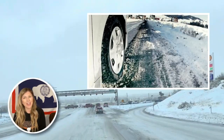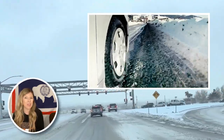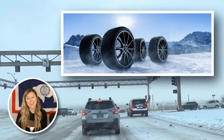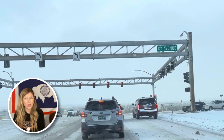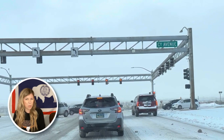Let's talk about tires. I 100% recommend snow tires. Many people, myself included, actually have two sets of tires for their vehicles. I personally have a set of all-terrain tires that are my summer tires, and a set of snow tires that are my winter tires. Before the first major snow of the winter season, I'll have my snow tires put on, and they will stay on usually until the first week of May or so.